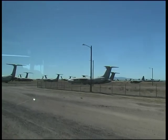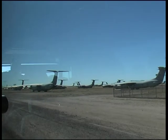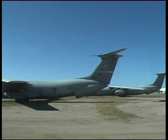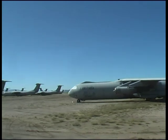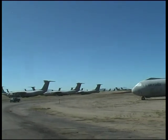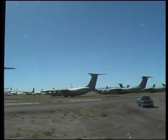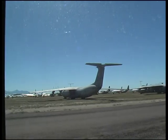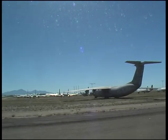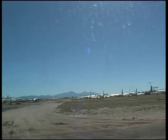We have 2 more C-141s processing in, and this is called the flush farm. This is where they bring the aircraft. The C-17 Globemaster is replacing them. For every new C-17 that goes into service with the Air Force, they pull 2 of these out, by the way. You're going to notice the engines are removed on most of them that have been out here for a while, because the engines are used on the ones that are still flying, and they can also be used on the B-52H bomber that's flying as well.